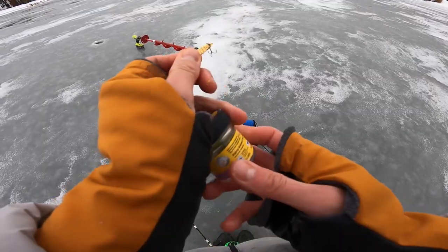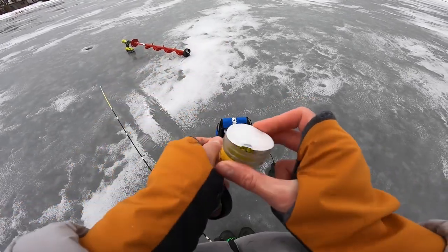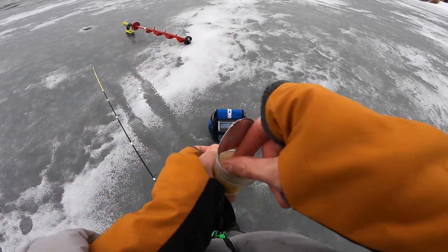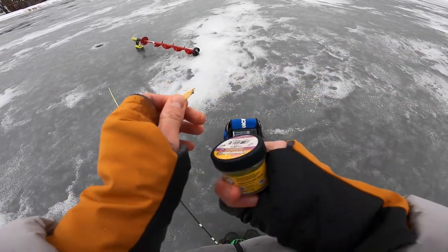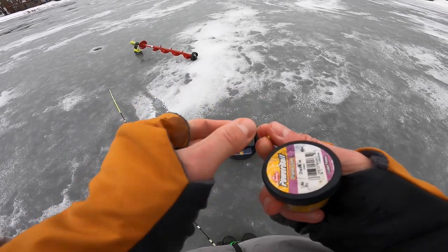A Castmaster spoon with a little power bait crappie nibble on there. One of my favorite ways to fish when it comes to ice fishing. I'm not saying it's the most productive in the world, but I just like the way you can more aggressively work a spoon as compared to a jig.